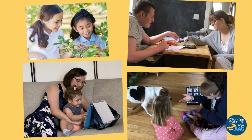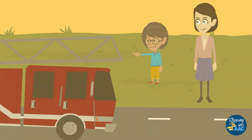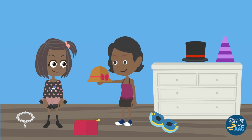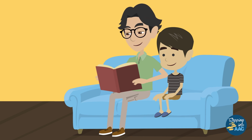As children grow, joint attention can take many forms. We observe it in a variety of different ways. For instance, looking. A child looks from a person to a toy. Pointing. A child points to the fire truck and vocalizes or looks at mom to notice that she's looking too. Sharing. Offering sister a hat to play dress-ups. Or waiting. Sitting patiently next to dad while he opens the book and finds the first page.